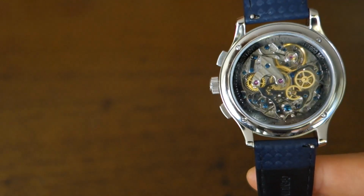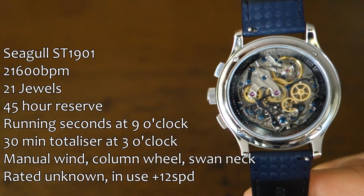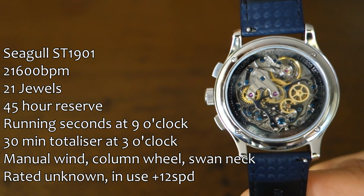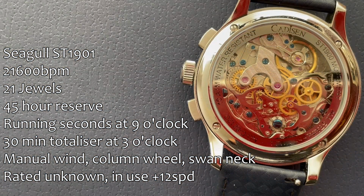As I usually do, of course, let's start with the movement, which is gorgeous, right? This is the gorgeous ST1901. They say 1900, but there doesn't seem to be anything called the 1900. I'm going to say it's the 1901. It's none other than a mechanical chronograph with both a column wheel that you can see there on the display back and a swan neck regulator, which is pretty darn awesome.